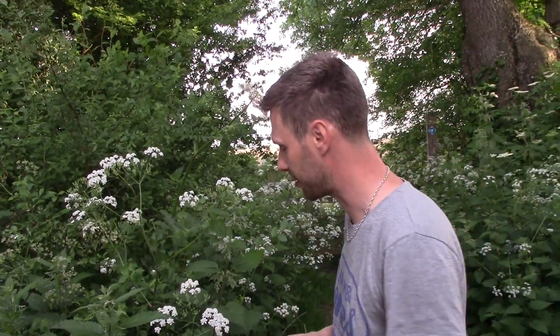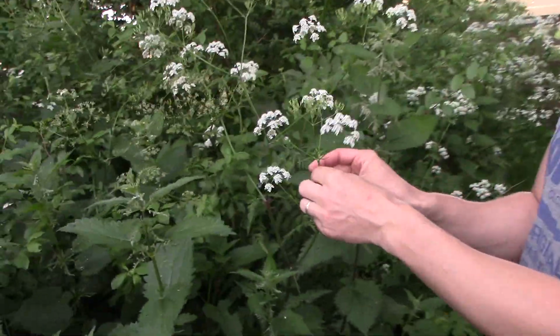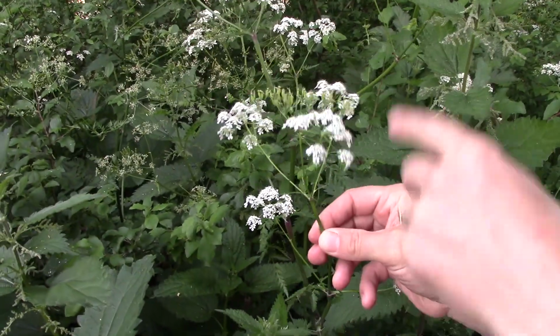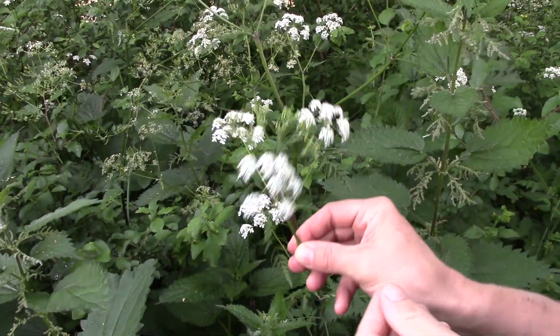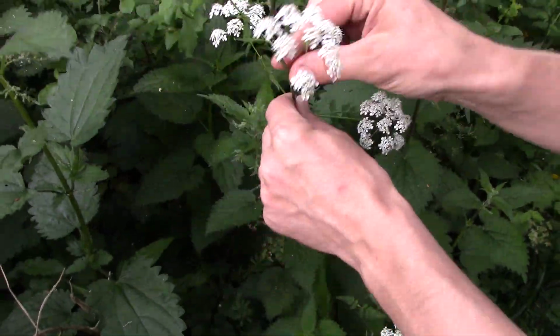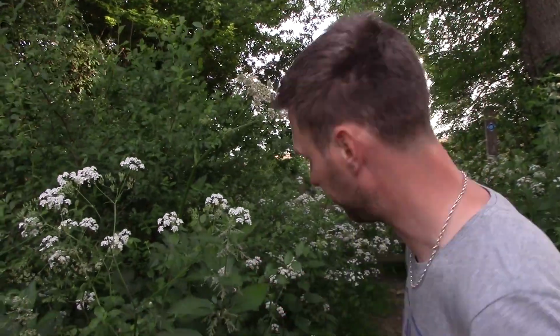Well, I thought I'd show you a couple of things that are not, and I repeat, not elderflowers. So, this little plant here has got some little white flowers pointing upwards in a kind of starry formation, and you'll also notice down here it has got some ferny-like leaves. This is cow parsley. This is not elderflower.